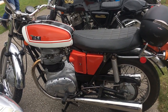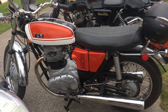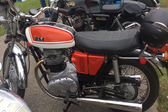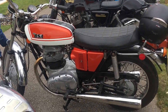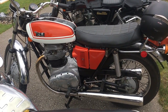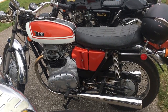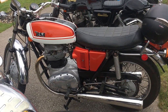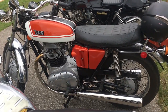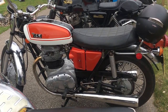I'll just check that up when I get home, because I'm pretty sure Sterling Moss wasn't listed as a 72 colour, along with the fact that, oh, maybe I'm wrong. I'll need to check whether the Thunderbolts were built. But certainly Etruscan bronze was a 72 colour, but not in this paint style, i.e. the tank and side panels were all Etruscan bronze, there was no white. But anyway, there it is, again in good condition, and ridden here today in the autumn and out on the road, so again good to see it.